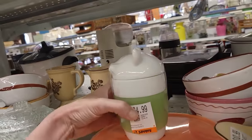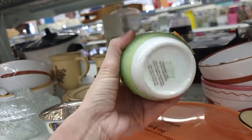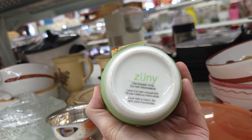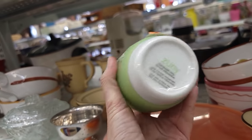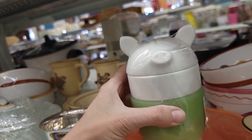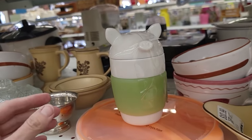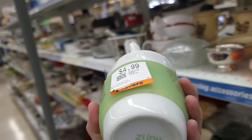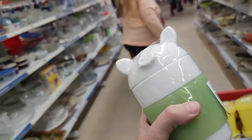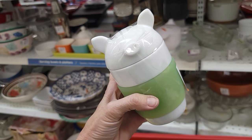Okay. Oh, what are you, little piggy? He's got a silicone body. Zuni. He's a Zuni pig. Do not microwave. Hand wash only. I'm going to have to figure out what a Zuni pig is. I couldn't find this exact guy in my quick little lookup, but it does appear to be a really good brand. So for $5, we're going to learn more about Zuni.